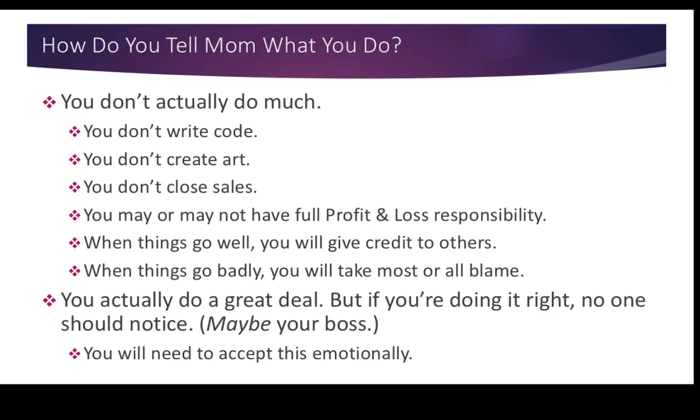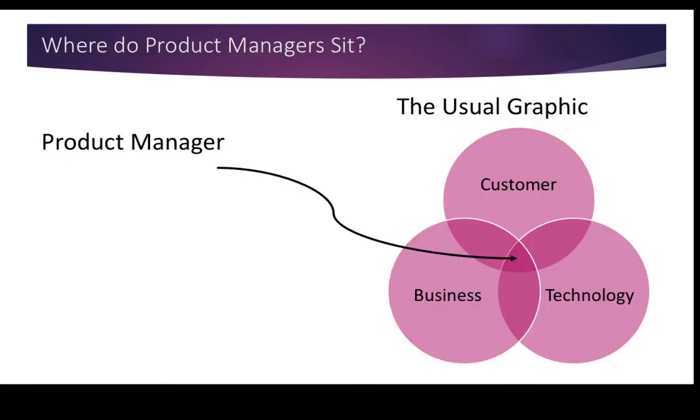So how do you tell your mom what you do? No, I don't write code, Mom. I don't make art. No, I don't really close sales. I don't really have profit and loss responsibility with the spreadsheet. When things go well, you're going to give credit to others. When things go badly, you're going to take most of the blame. You win together. I said this to somebody today. We were talking about this, I think. You win together, but you're going to fail alone. And you actually do a lot of stuff, but if you're doing your job right, no one's really going to notice. And you have to get your head around that.